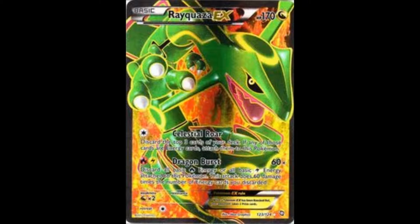Number 1, Rayquaza. Now, this card specifically has a more sentimental reason on why it is my number 1 here. First off, the card does look amazing. Don't get me wrong. It was my first full art card.